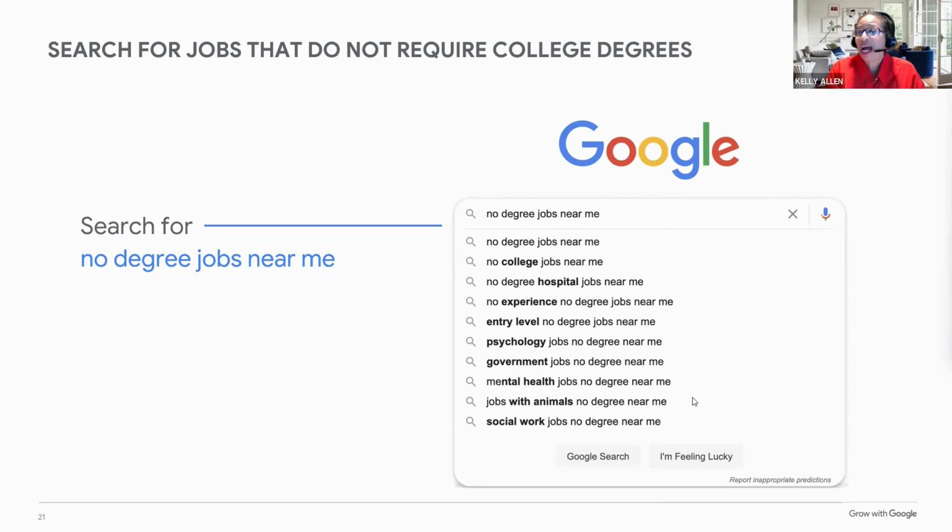You can also filter by education, experience requirements, and there'll be new labels on positions that don't mention degrees and their requirements. Google is also working with other job sites like Glassdoor, LinkedIn, ZipRecruiter, CareerBuilder, and employers to make education and experience requirements clearer on job postings.